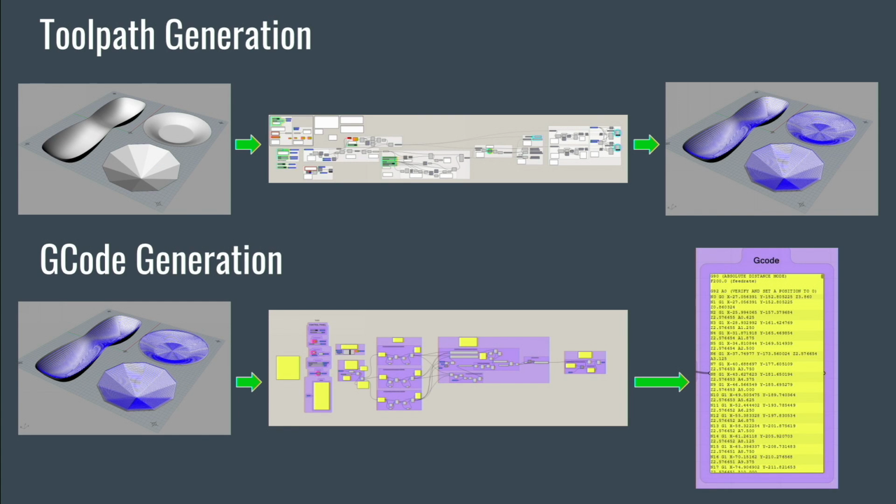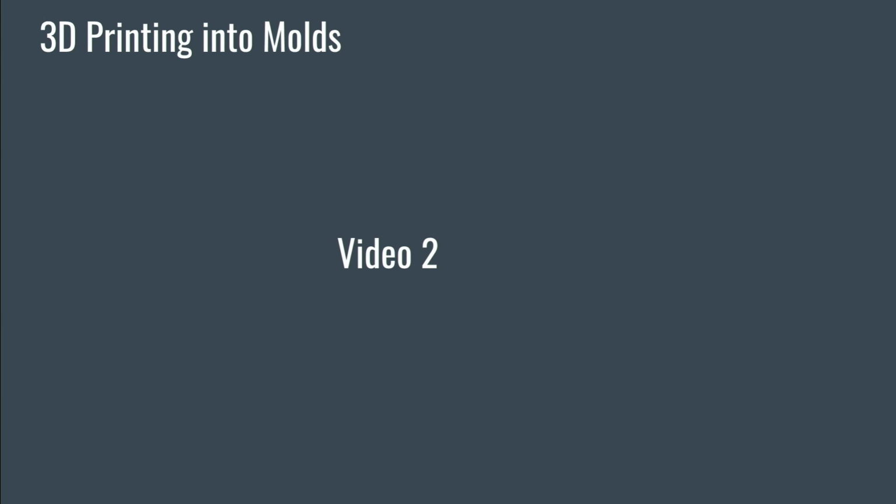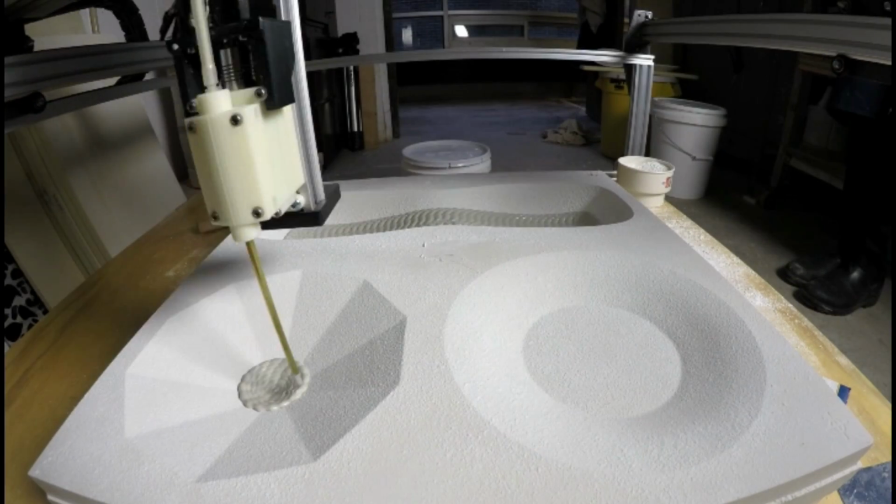So this is what we ended up with. This is the script, and we built it out. We've got one script that generates our toolpath. That's sort of the where to go for the machine. And then from there, we're able to check that and then go from the toolpaths to the G code that actually talks to the machine. And that's what took us to this point.